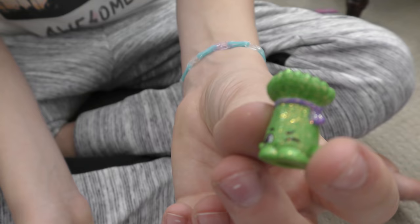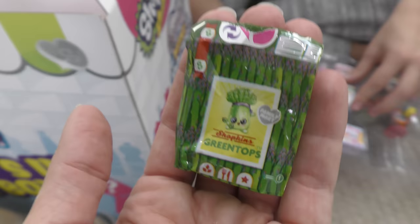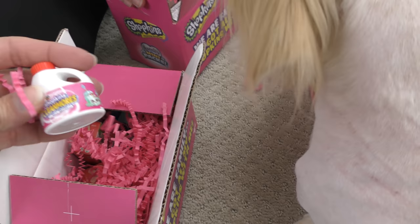Oh, what is that? Celery? Green top. It's asparagus, I think. No, Mom, I'm pretty sure it's a green top. Boom. Got some milk. Boom. We got some watermelon. Cute. Awesome. See? So many to collect. Yeah, tons of them in each box. They're so adorable. And what's in this?